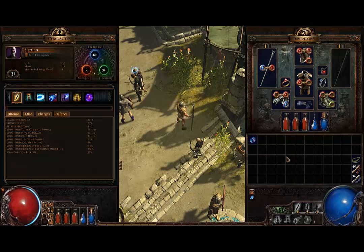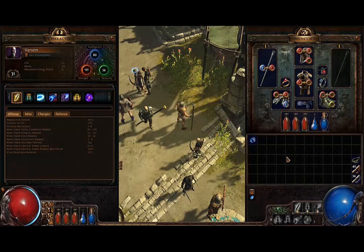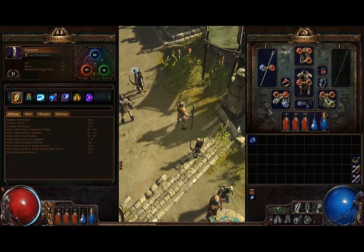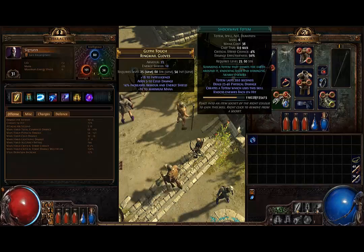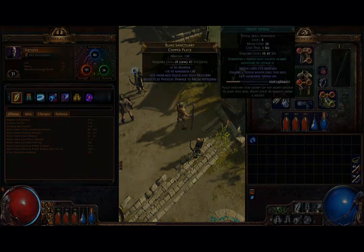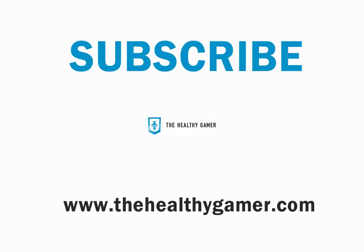A few more things on skill gems. You can choose not to level up your skill gems if you like. Your skill gems gain 10% of the experience that you gain, and it doesn't matter how many skill gems you have socketed, they all gain experience at the same rate, so having more skill gems will not cause your skills to level any slower.